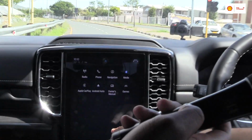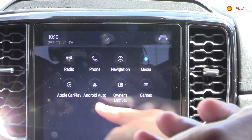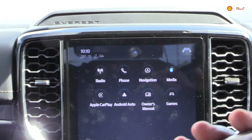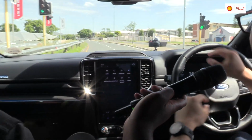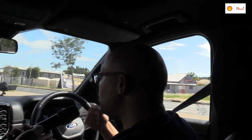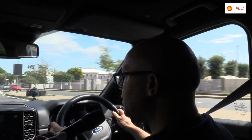So you've got all of this. You've got your owner's manual. You've got your Apple CarPlay. You've got your Android Auto. Apple CarPlay and Android Auto, by the way, used to be done by a plug-in. It's now actually wireless. So the moment you connect your phone with Bluetooth, it asks you, want to enable CarPlay? You say yes, and then it goes on.